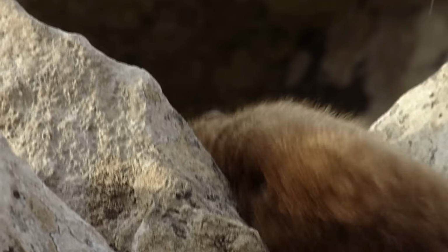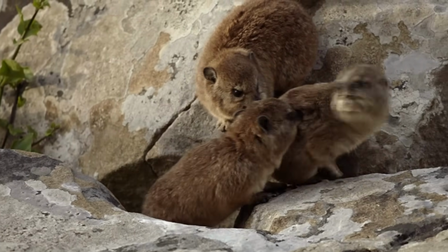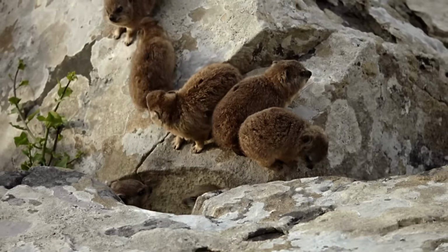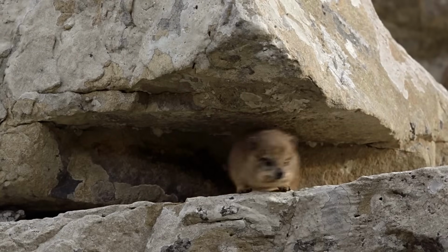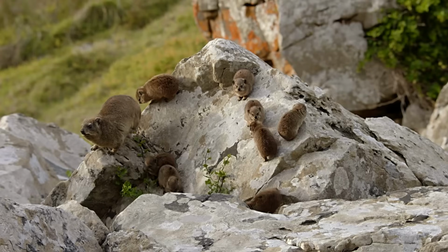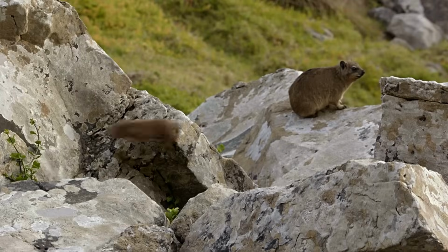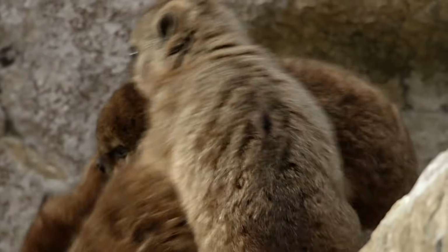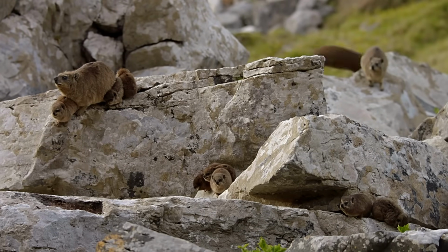Suitably refreshed, it's time for a high-spirited romp. This little daredevil is particularly energetic. The peaceable adult dassies are generally tolerant of their lively offspring, with some exceptions.